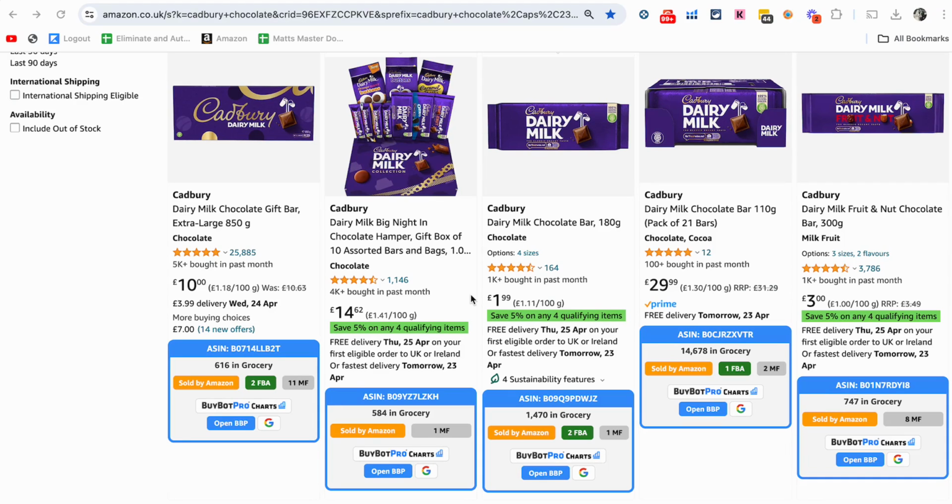Now, I must point out at this stage that although this is information supplied directly by Amazon, when we come to interpret it from a seller's point of view, it is still going to be an estimate. So it's not an exact figure. Amazon is not going to tell you to the unit every single month how many that product has particularly sold. It doesn't want to give all of its secrets away, but it is still very useful for us.